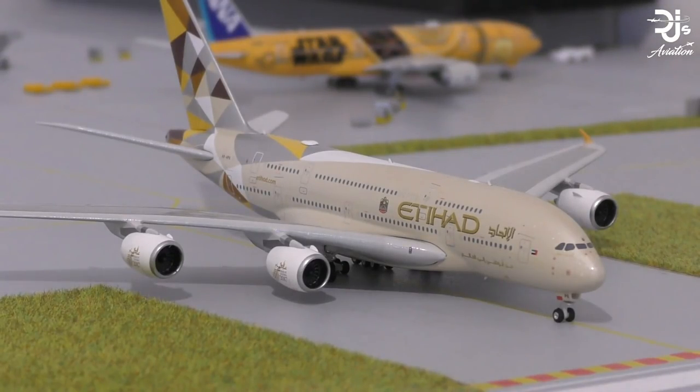Our first one, as I just mentioned, is the new model. This is the Etihad Airways Airbus A380. A lot of you would have already seen this if you watched my model review on it. But this is heading off to Abu Dhabi, completing its inaugural flight. This is the first of the double daily services between DJ International and Abu Dhabi.